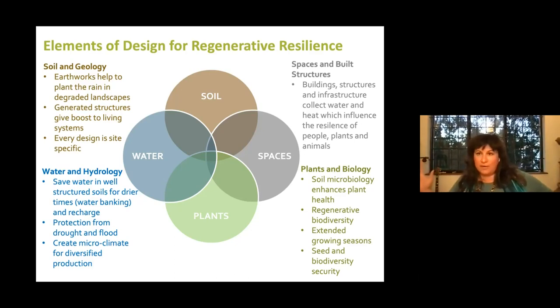from Zebaniah Peary, who's been highly quoted by Brad Lancaster, that whole concept of planting the rain. We want to generate structures and give boost to living systems. So when we do our earthworks and organize the geological landscape, we're able to now impact water and hydrology. So, water and hydrology, how do we save water in well-structured soils for drier times? This is what we call green water.